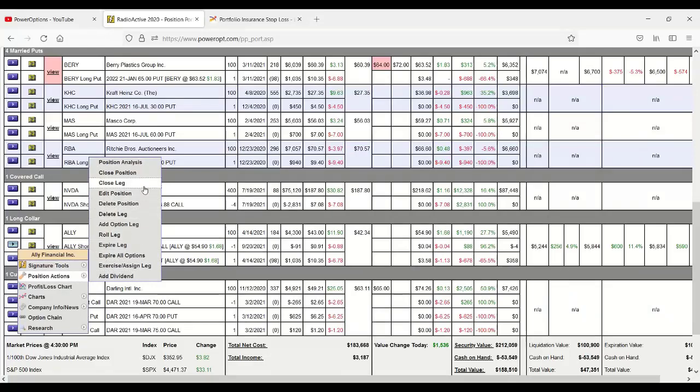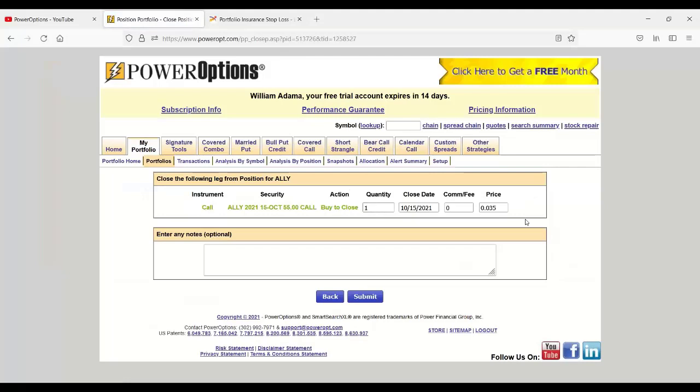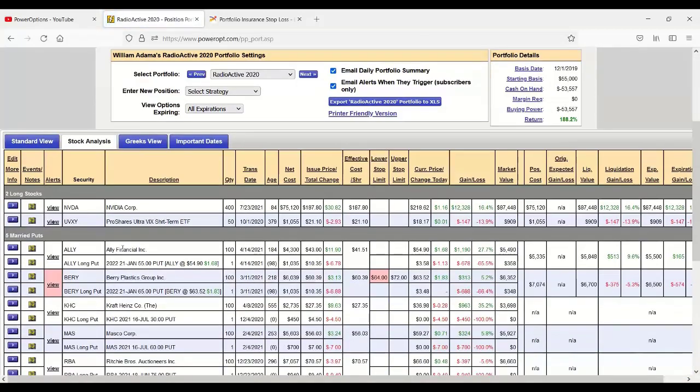All right, we're going to close the leg. So click on the actual call, select close leg, and I closed this for 8 cents sometime this afternoon around 2:30. And everything looks right there. Let's just go ahead and submit the trade. And now we're back to just a married put on Ally, and my effective cost per share will reflect the profit or loss that I had when making that adjustment.